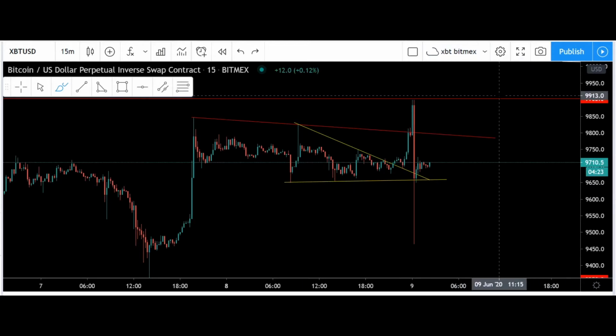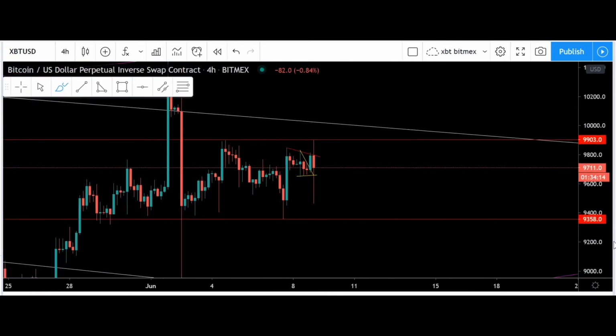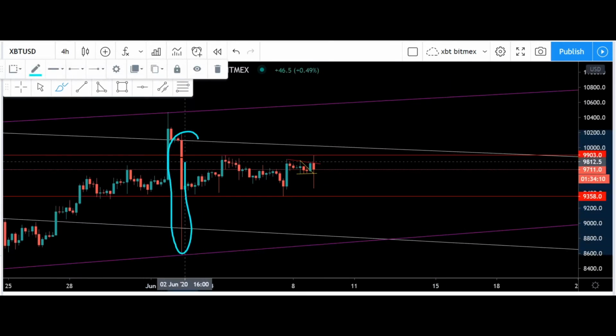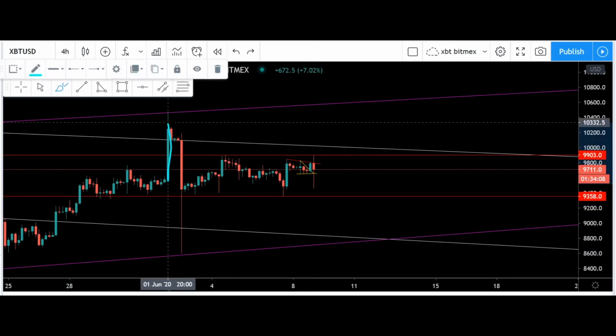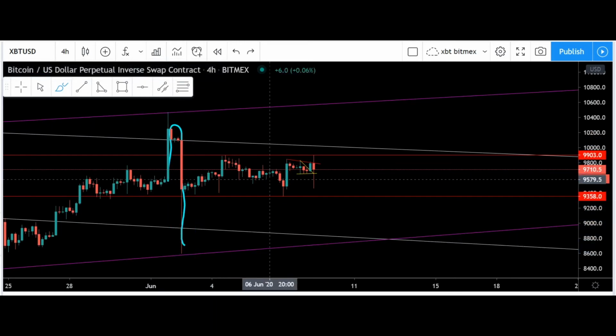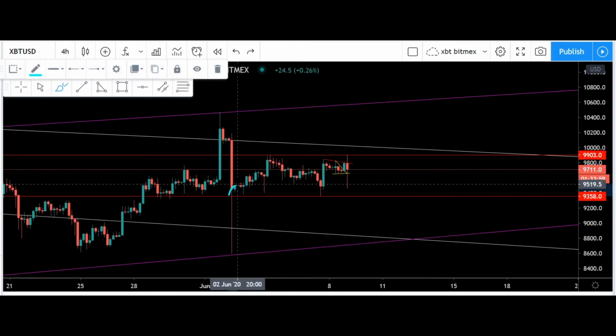And we've noticed this, we've had dumps like this a couple times very recently. Actually, if I change to a 4-hour chart, you can see that we kind of had it right here. We had, well, first of all, we had our pump up, and then we had our massive drop, with this massive wick on the bottom. So it ended up kind of playing out the same, whereas then it found support on a trend line.